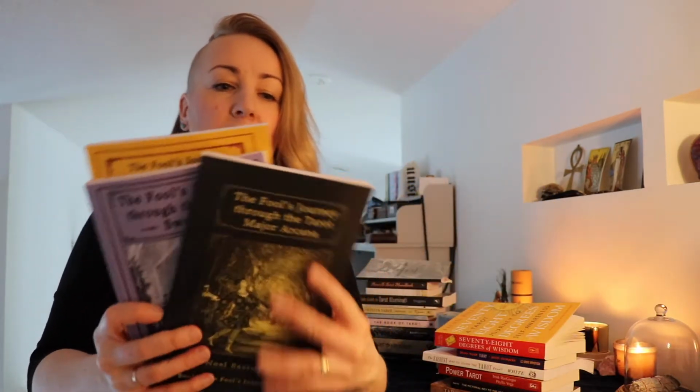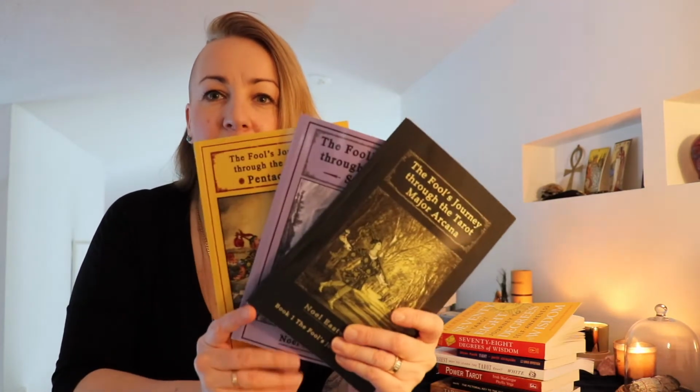So I think these are really fun books, also educational, and also they ignite my own thoughts and make me think about things. So I highly recommend them if you want to read something that is not so dry and something that you have to memorize all the time. So I think this is a fun series by Noel Eastwood from Australia.